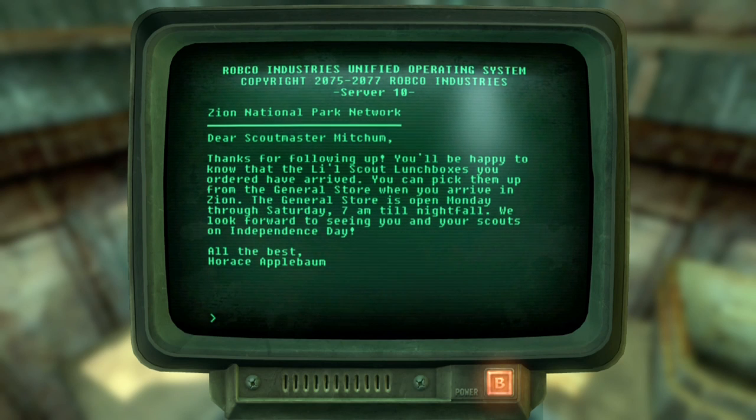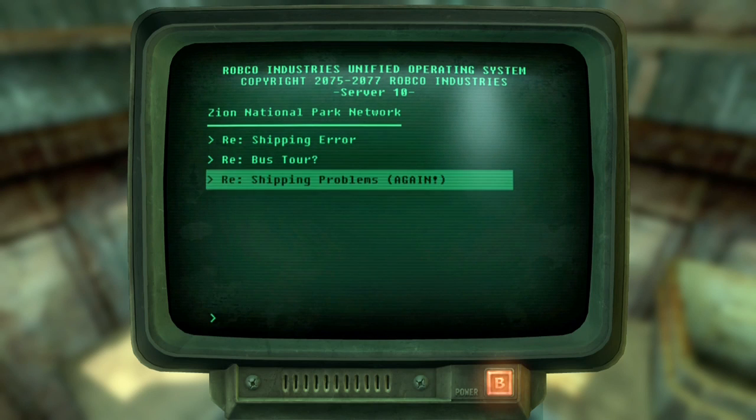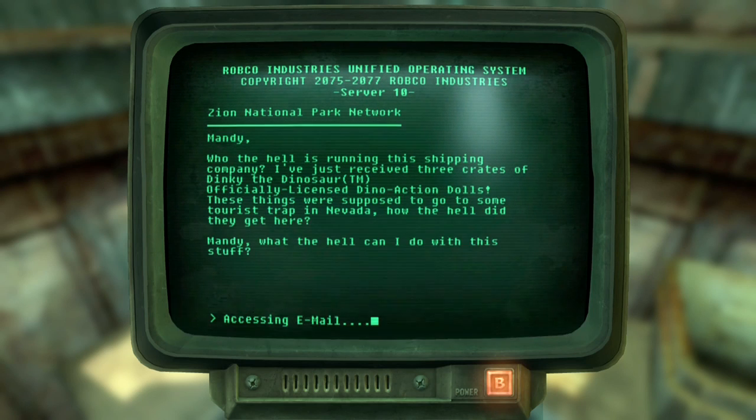Thanks for the follow-up. You'll be happy to know that the Little Scout lunchboxes you ordered have arrived. You can pick them up from the general store when you arrive in Zion. The general store is open Monday through Saturday, 7 a.m. till nightfall. We look forward to seeing you and your scouts on Independence Day. All the best, Horace Applebaum.